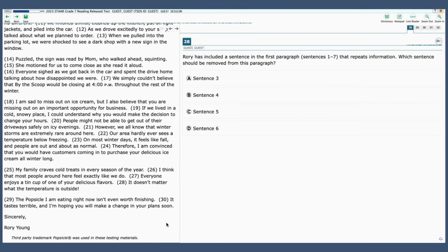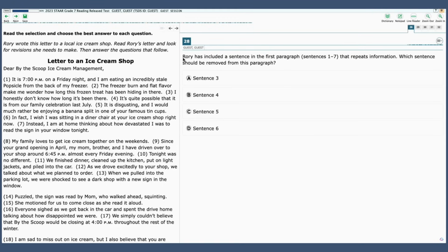My family craves cold treats in every season of the year. I think that most people around here feel exactly like we do. Everyone enjoys a tin cup of one of your delicious flavors. It doesn't matter what the temperature is outside. The popsicle I am eating right now isn't even worth finishing. It tastes terrible, and I'm hoping you will make a change in your plans soon. Sincerely, Rory Young.